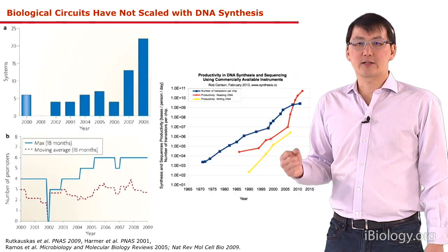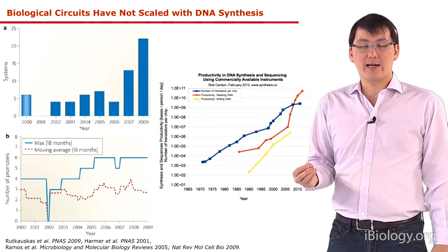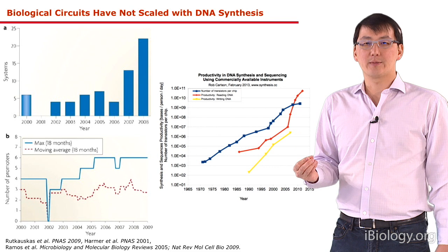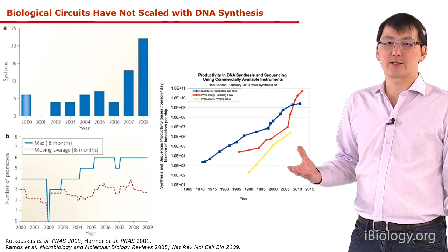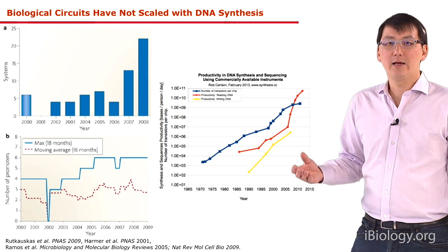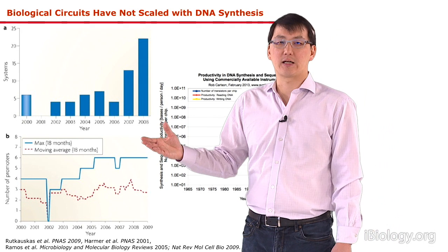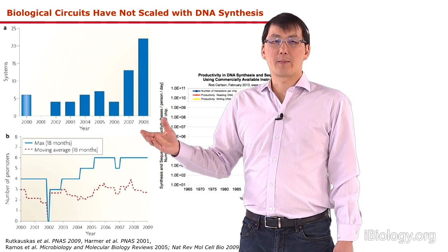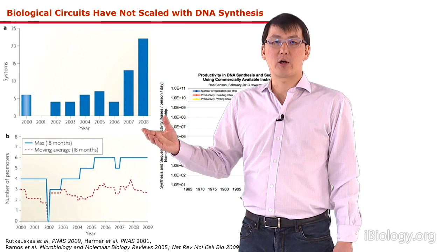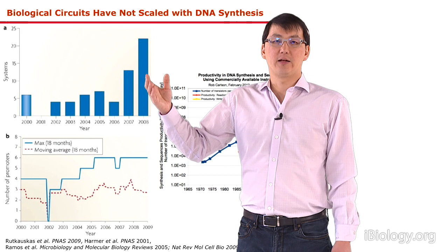Another major challenge is how we deal with defining programming languages and robust paradigms for building genetic circuits. I mentioned early on how there have been exponential improvements in our raw ability to read and write DNA. This hasn't really translated into much more complex circuits. This is a study that was done many years ago, looking at the complexity of genetic circuits by counting the number of parts that went into those circuits. And we certainly haven't seen an exponential explosion in the complexity of circuits.